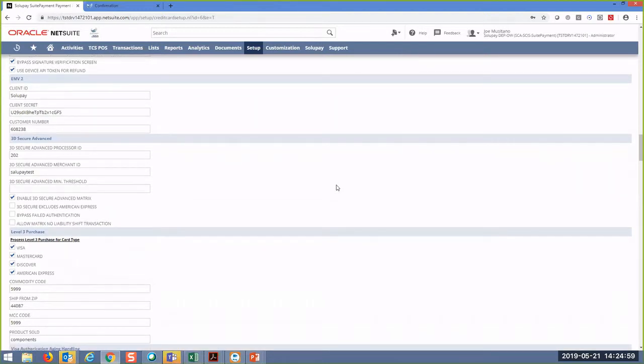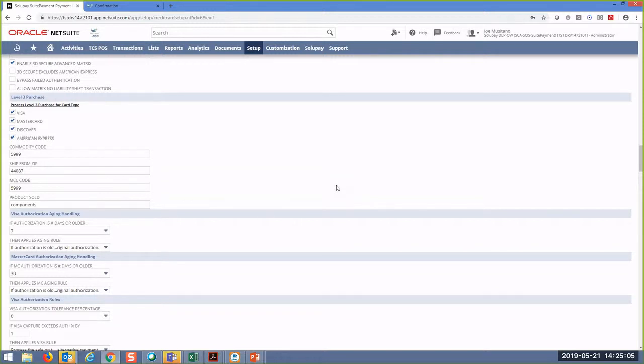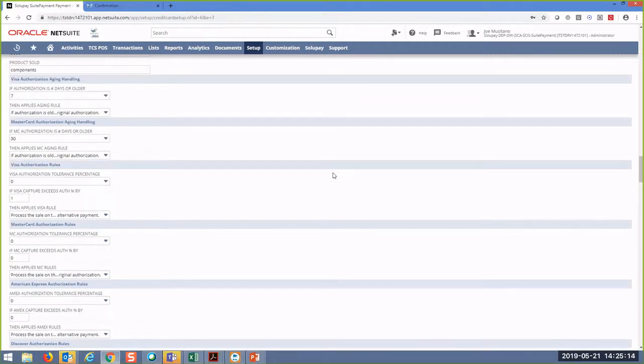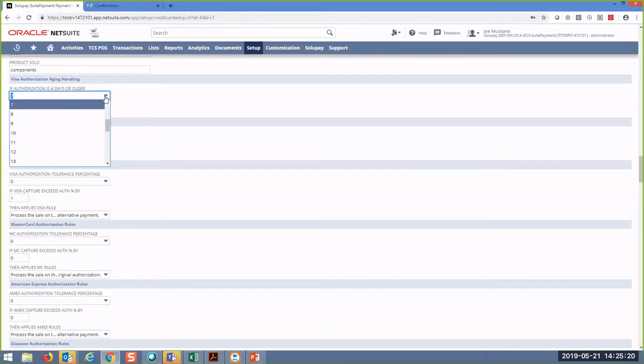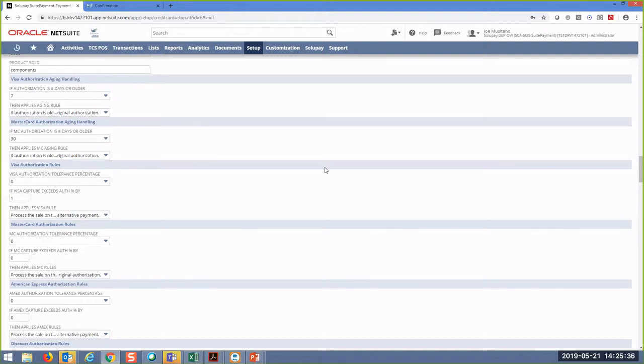So here I'm showing you the processing profile, or the back end. The reason I want to show you this is to show you where we support Level 3, sending the extra data elements and extracting them from NetSuite along with those transactions. But also, I talked again about saving 0.5% on the Visa transactions. So we have it all built in. You can select, okay, if it's older than 7 days, I have a rule here that it automatically goes out, grabs a new authorization, and voids the original authorization. So again, that saves you 0.5% on those transactions. On a $500 sale, that's $2.50. So all these things add up very quickly.